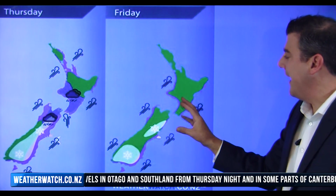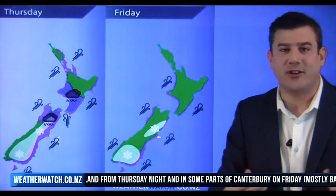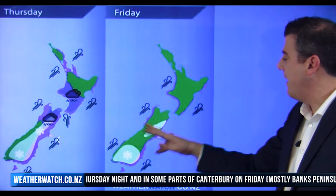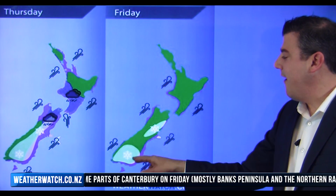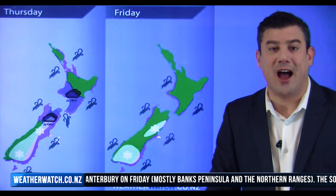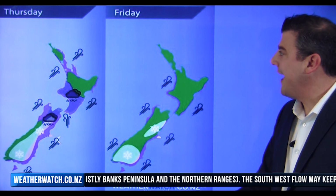Then we go to Friday. Again, wind, which you can see in the purple around the coastal areas. So it's another windy day on Friday with the southwest flow covering the whole country, and snow showers mostly confined to around the Southland and Otago area, but also Banks Peninsula and some of the northern ranges of Canterbury.